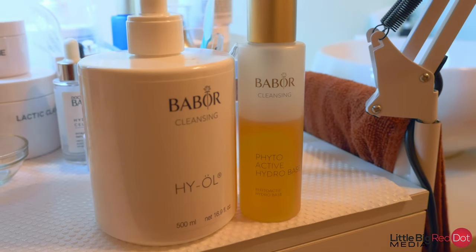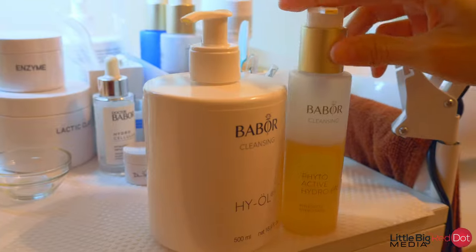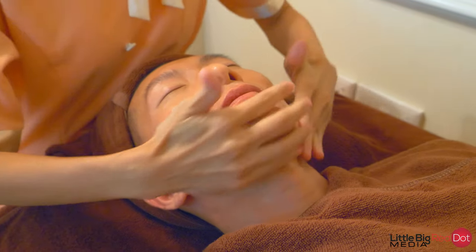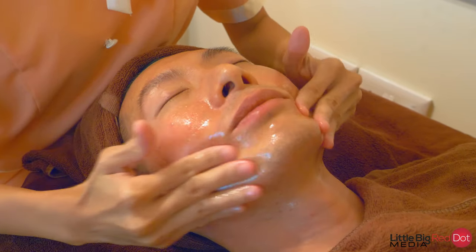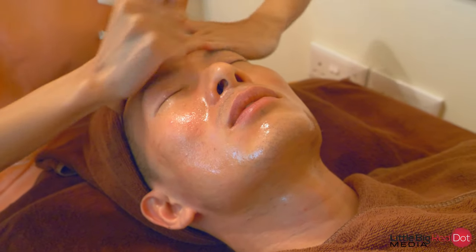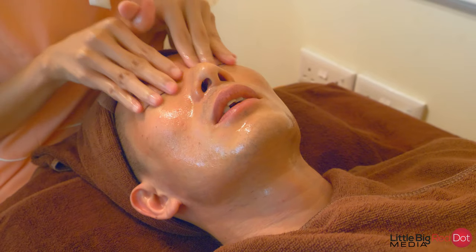After cleansing, your skin will not be very dry. So this is what's called double cleansing, is it? Correct. Ah, double cleansing. Okay, cool. So this is the oil. Yes.